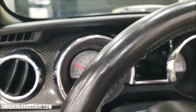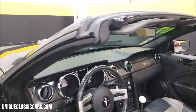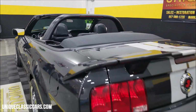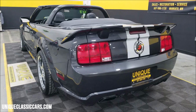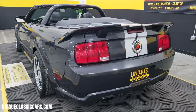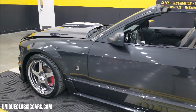We're going to pop that hood so you can see that too. There you go. Nice little rumble coming out of that 4.6. Again, Roush charged, 415 horse. Cars will move right along. And I'll show you the Roush serialization number 2.